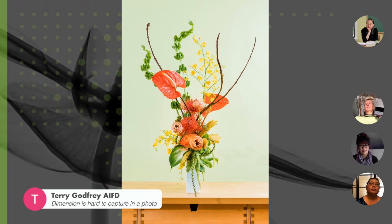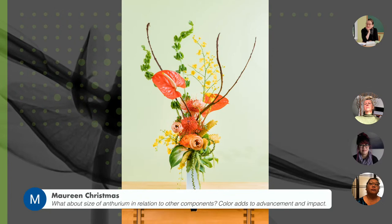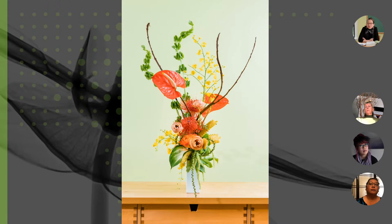I also mentioned that Maureen Christmas added, what about size of anthurium in relation to other components? Color adds to advancement and impact. I think that's in some ways a matter of taste. And there's taste and then there's educated information that has more substance behind it. And again, this was an article about Tropical Nouveau, and I really wanted to show off the tropical, because that's a part that is scary for some people, how to design with it.